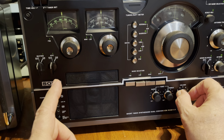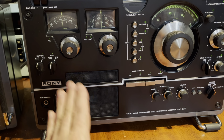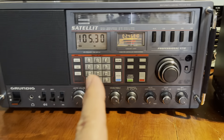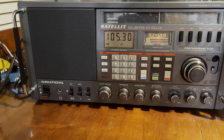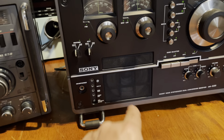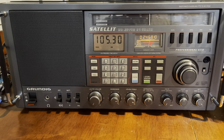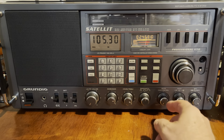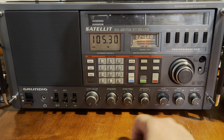So obviously my iPhone microphone is not going to do this justice, all right? But this sounds nice, very, very nice. This one sounds great. Maybe it's because that extra tweeter that they throw in there, I don't know. If you look at the speaker grille, it's twice the size of this one. But this one really sounds amazing. And incidentally, the bandwidths don't work on FM. It's fixed at whatever they select.